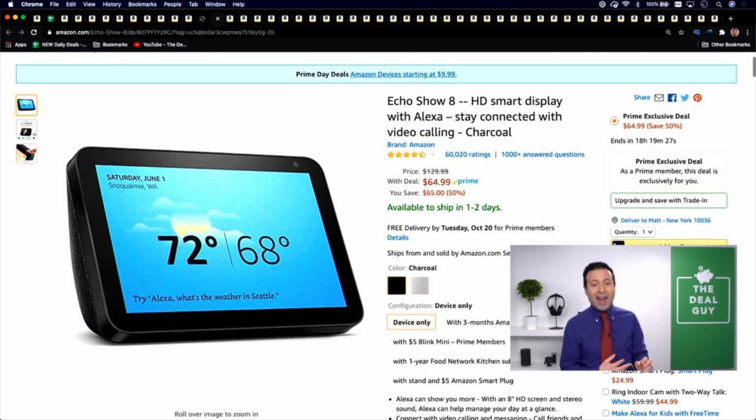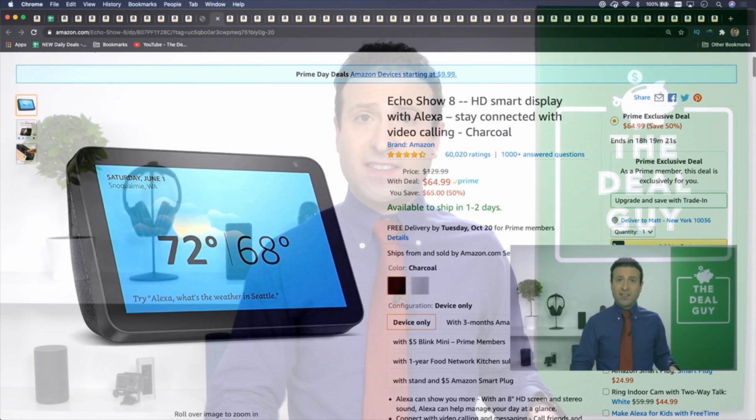The Echo Show 8 smart display, $129 down to $64.99. An amazing deal. I actually think the Echo Show 8 is my favorite. I think the Echo Show 5 is just too small of a screen. It's like a propped up smartphone, and the Echo Show 10 is like a giant 10-inch computer. But this is great for a kitchen, a countertop, set your timers.